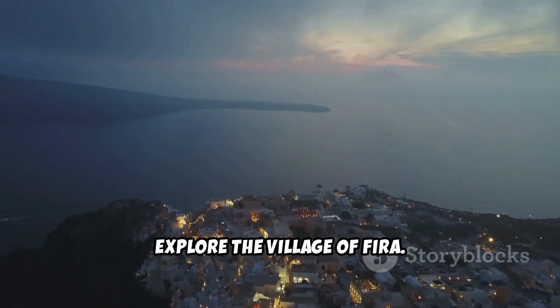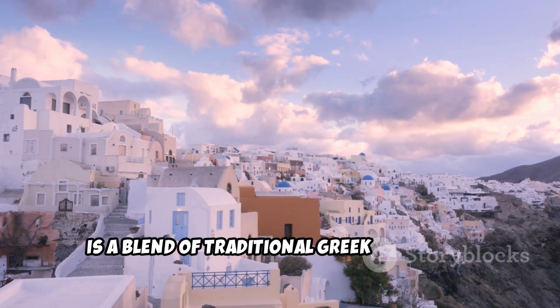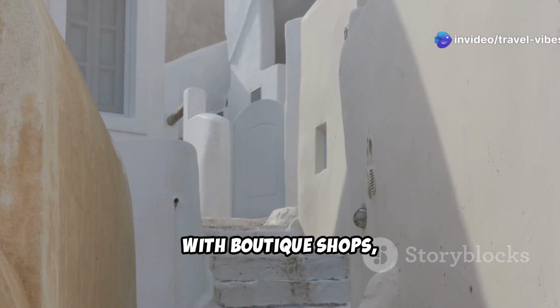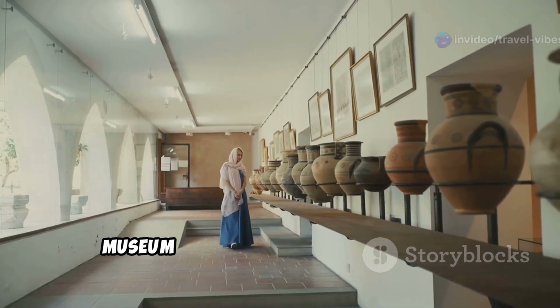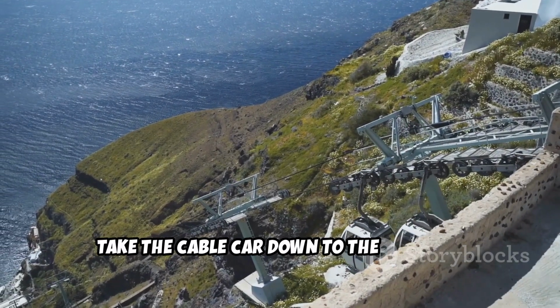Explore the village of Fira. Fira, the island's bustling capital, is a blend of traditional Greek charm and modern energy. Stroll through its narrow streets lined with boutique shops, restaurants, and whitewashed houses. Don't forget to visit the Archaeological Museum of Fira for a dose of history. For the adventurous, take the cable car down to the old port for incredible views.